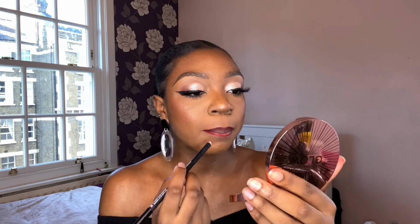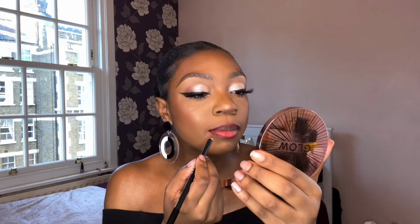So on to the next. I left a bit of the red of the last lip combo on, and I'm going to be going into the studded lip pencil by Morphe. I'm just going to be lining my lips with that.